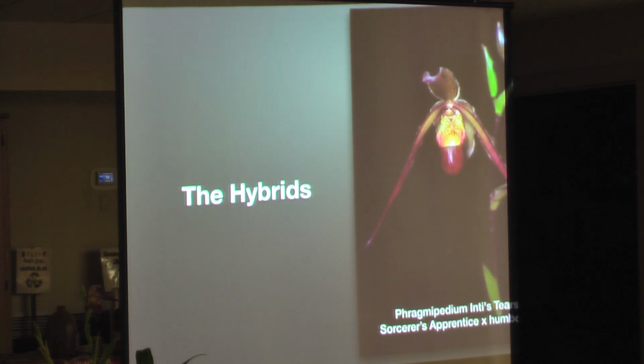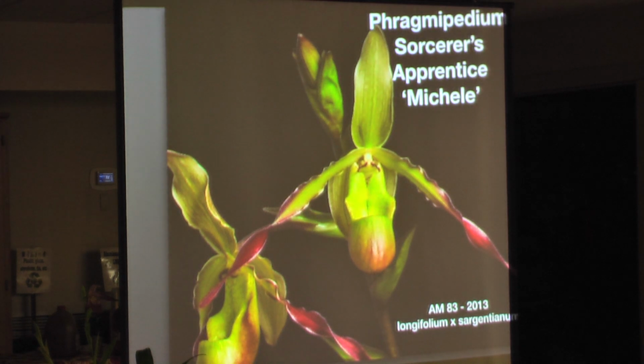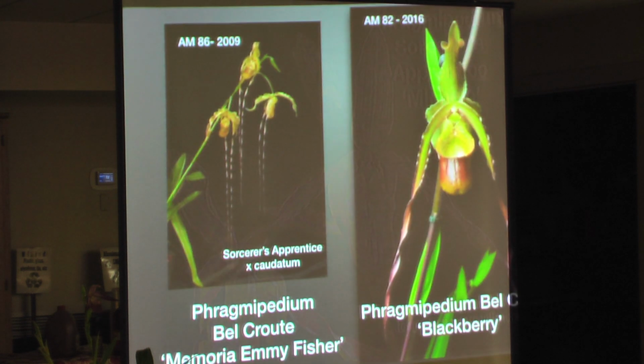Sorcerer's Apprentice by Humboldtii. So you can see, like Grande, they did the longifolium and then the Sargentianum, so now they have something that has a boatload of flowers that's red. Sorcerer's Apprentice has the longifolium by Sargentianum, so now you have a little bit of twist to it with some red.